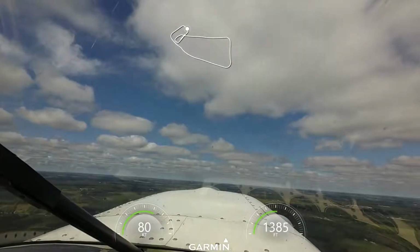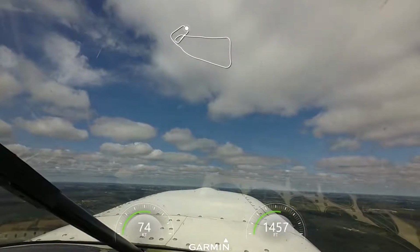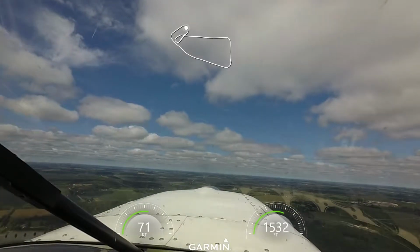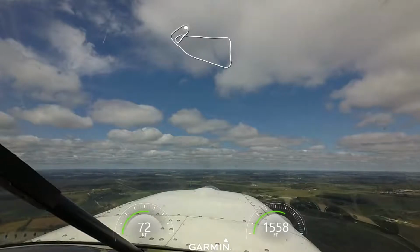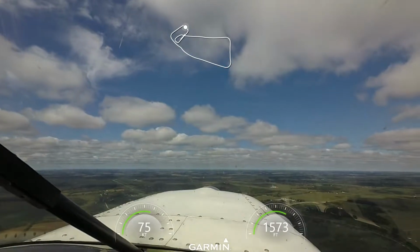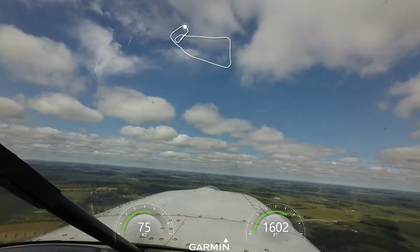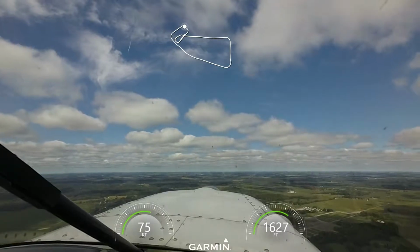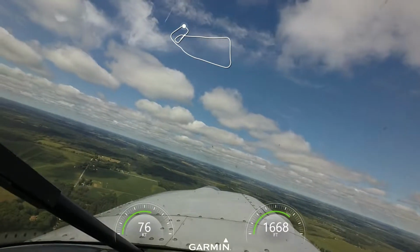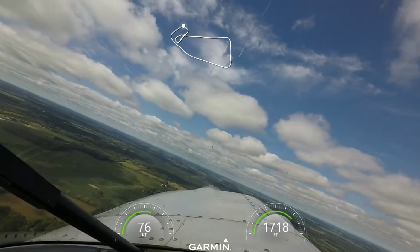Are you having fun? You're doing a great job, boys. This is so cool, isn't it? Yeah. Is it kind of scary? Hey, look, it's my house. You saw your house? Yep. Cool. Those are big wings. Yep, big wings. Makes us fly.